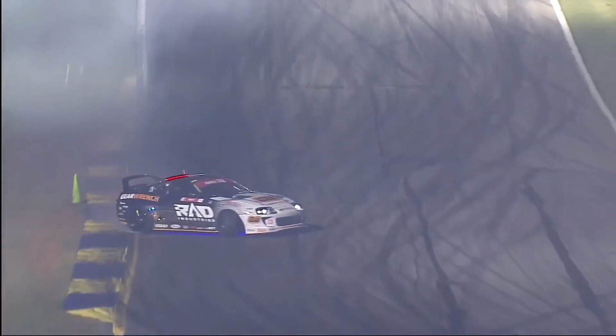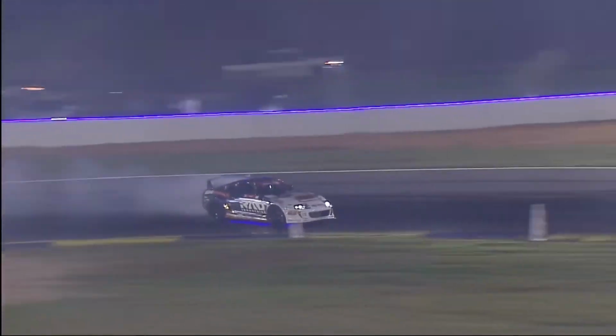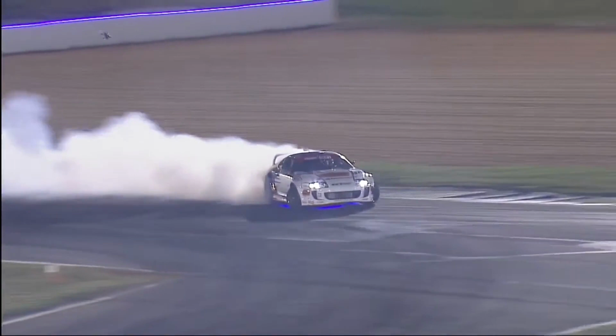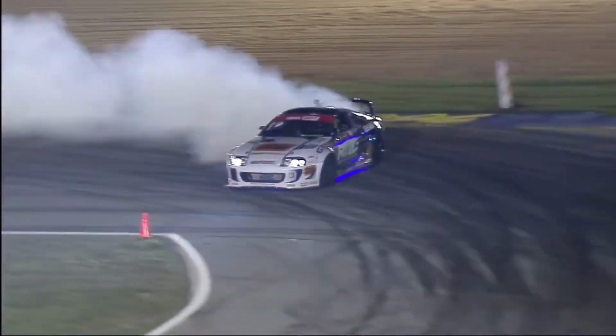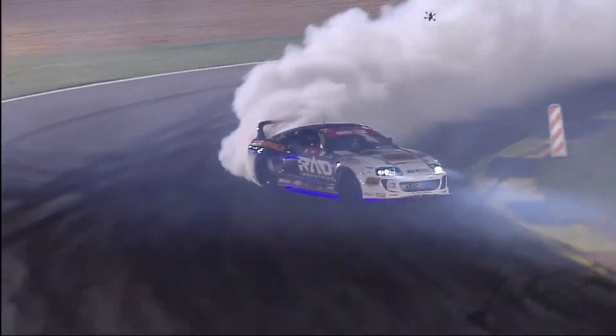Here we go, Dan Burkett coming down into the first inside clip. Swings a bit wide there, could be a little bit closer. Like the speed, look at that, turning it up. Turn it up to 11. Popping and locking through the keyhole. Good angle, snaps back in that Rad Industries Gear Wrench Supra.